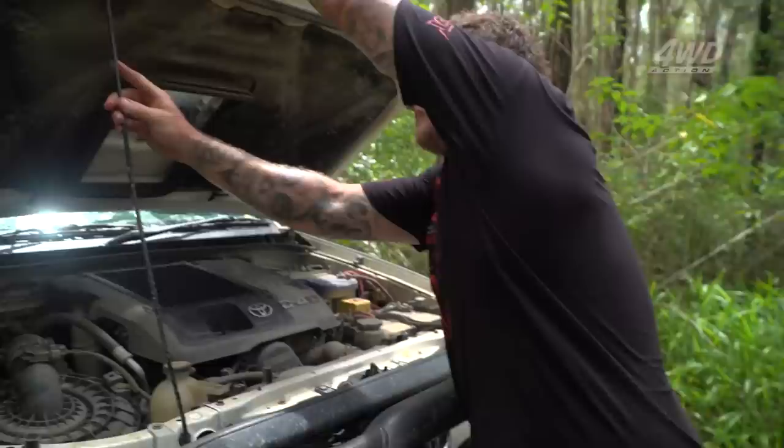Not great for trucks, of course, but mate, we've got one truck down with a bit of an alternator issue. We'll try and fix that up before we come out, but the rest of us are doing all right so far. Touch wood. Hoping it's going to get us to where we're going. Otherwise, I don't think the boys are going to be too pleased with me because I chose this track.